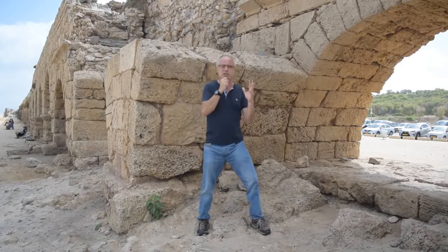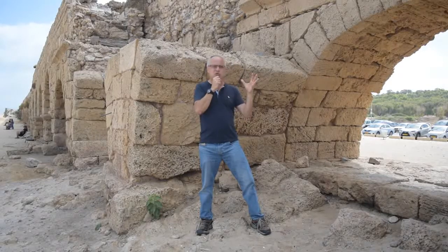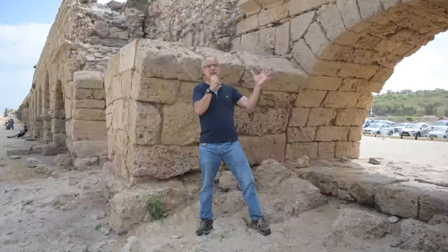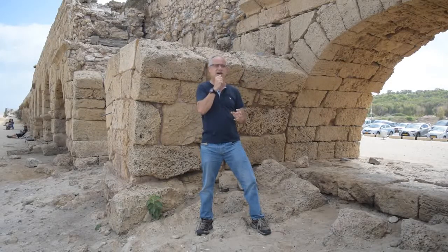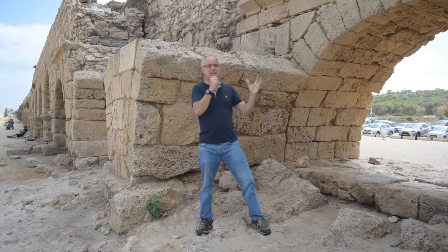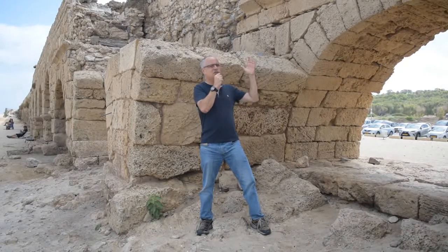This water aqueduct was built by Herod the Great, and this was one way that Herod the Great chose to solve the problem that Caesarea has no water. So you couldn't build this beautiful port city of 50,000 people without having a water source, and since there's no water source, you had to go all the way up north and bring the water on an aqueduct.